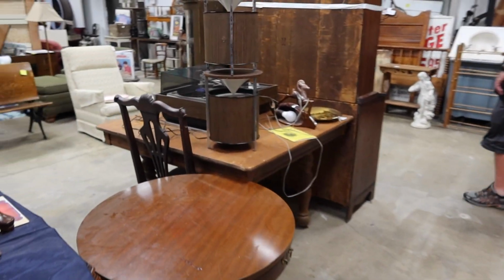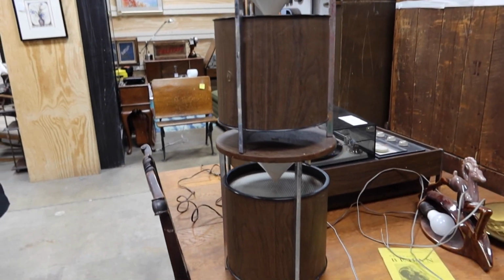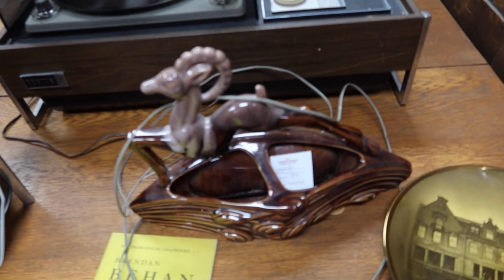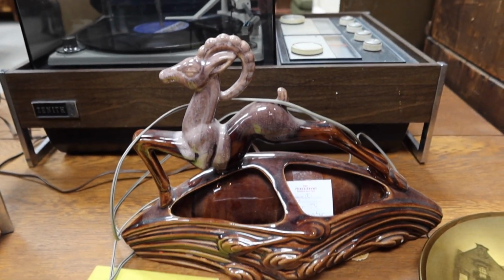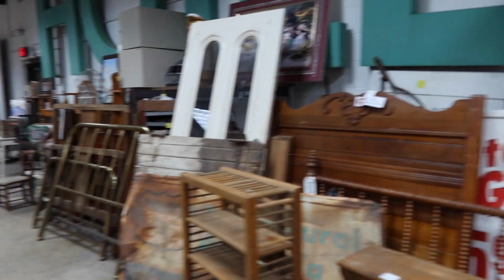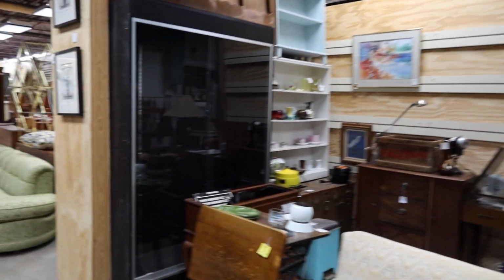Look at these speakers, Blake. Oh, yeah. I feel like we saw this in an estate sale once. Look at this lamp. Is it 80 for the TV lamp? Mostly. Yeah, 80. Oof. Blake turns into the cowardly lion if something is out of his price range. What's wrong with you?